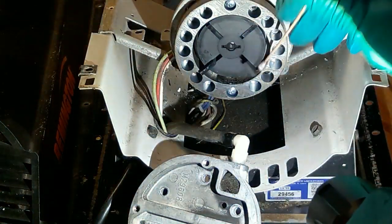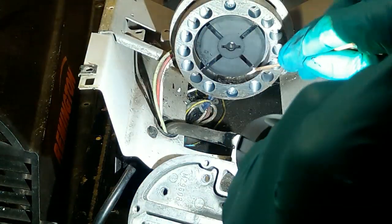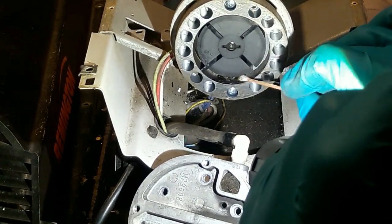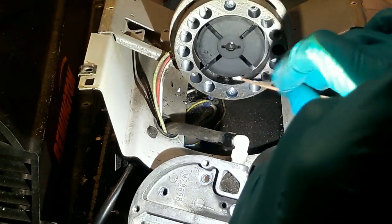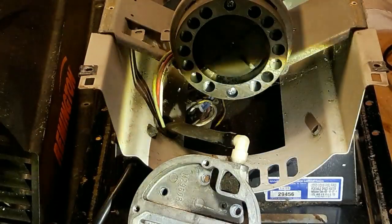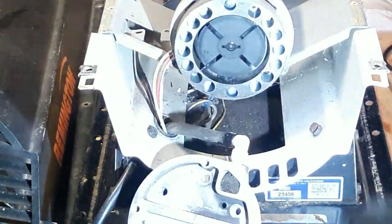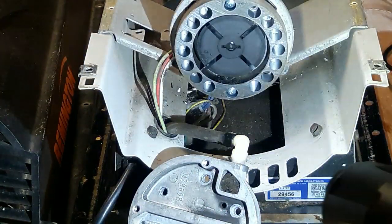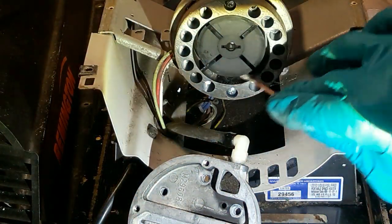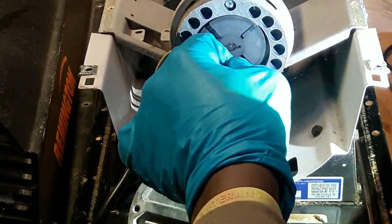Good gravy. I don't know what the hell this was. Was it a bug or spider or something that got in here and then keeled over? And it happened over the winter months that it stopped. I was actively using the thing when it stopped. So I don't know how this bug or whatever it was got in there. Whatever contaminant or debris. No clue how it got in.